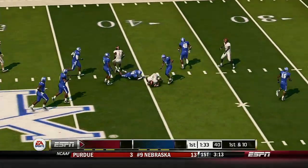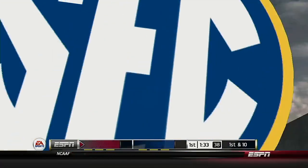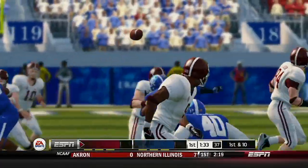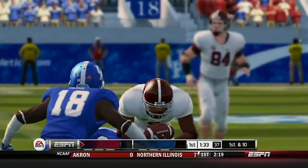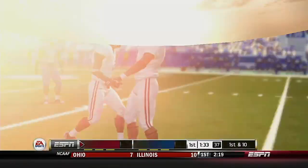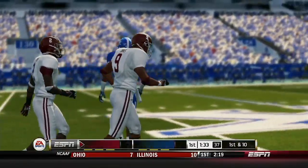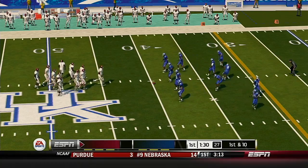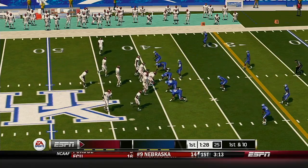Strike over the middle. Excellent open field tackle. When you can move the ball downfield in big chunks like that, you've got the defense right where you want them. First down, 10 yards to go. Ball on the 40.